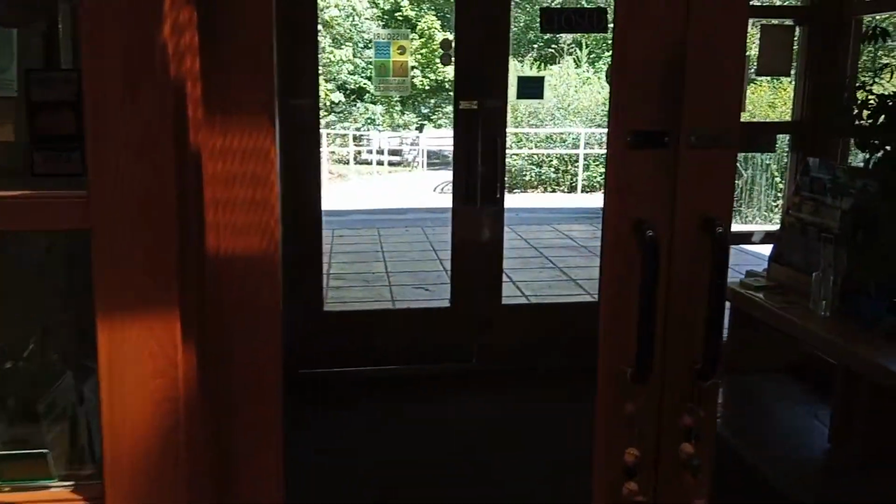Okay, folks, we're headed out the front door. We're going to get into the vehicle, and we're going to go up to Lookout Point.